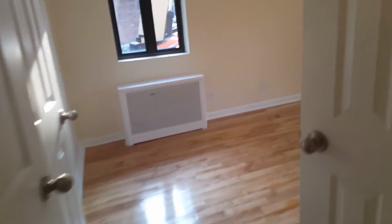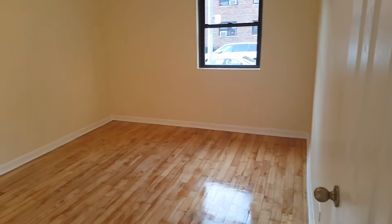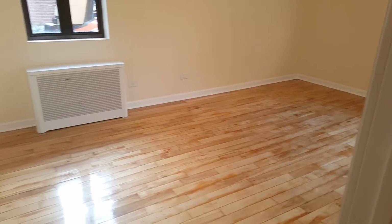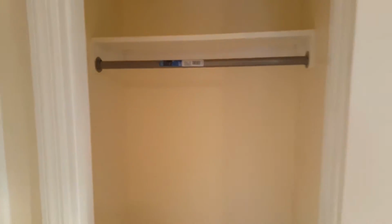This is the second bedroom, a larger bedroom. You can fit a king size or queen size with a dresser. It comes with two closets. There's one here. Another one here.